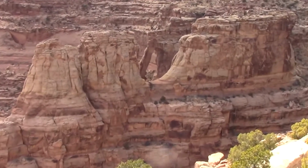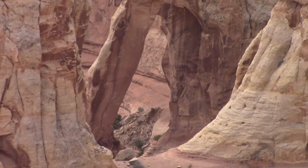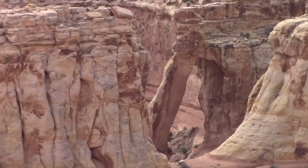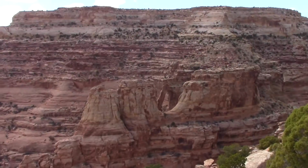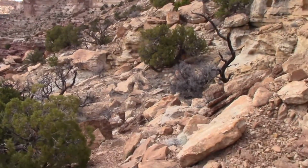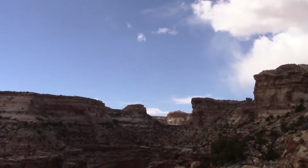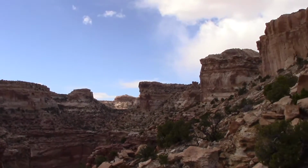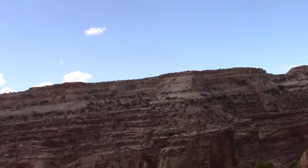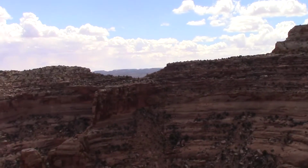A nice pleasant surprise is this arch here that I'm guessing is probably seldom seen. It's not on any of the maps that I've looked at. So, some very enjoyable red rock canyon features here. Just if I could get around this deep canyon here, I'll be in much better shape to get up and over and around and back to the trailhead before the sun goes down.